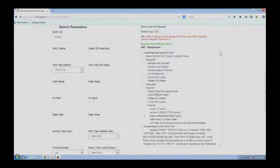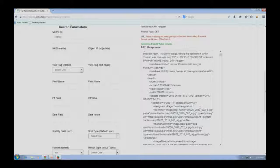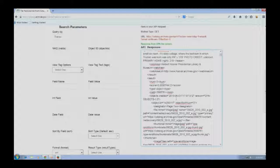It makes the data much more manipulable and open, and there's also fields that aren't displayed on the UI side, the user interface side, that you can see on the API. So for example, you can see when a description was created at the National Archives. For example, this digital object was created on June 1st, 2015, whereas the UI side won't tell you that. It'll just be in there or it won't be in there. But here you can get a lot more information. So you can basically search all new objects added since a date, for example. That's one way you can search the API.